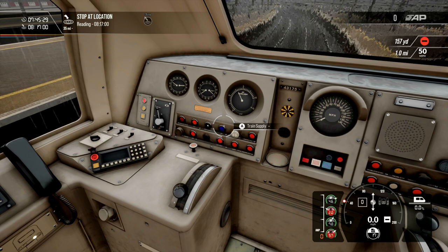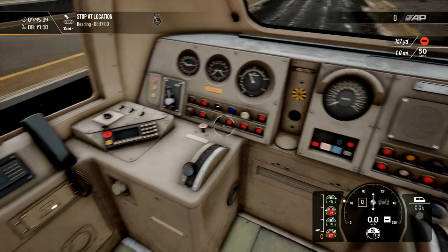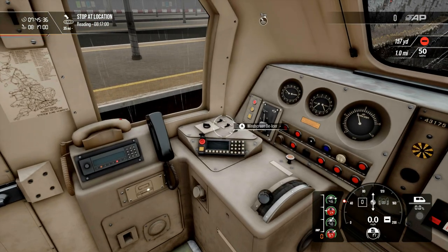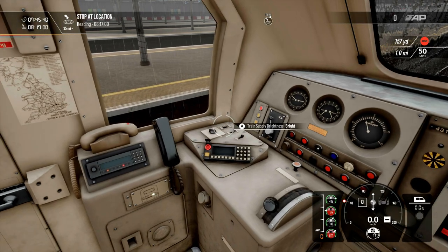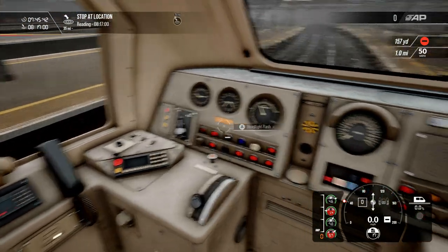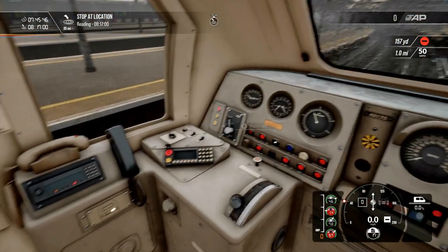So as you will have probably already noticed, when I turned the train supply on, the engine revs got higher and increased as the ETH was increased and the demand was increased. So we've got the road, it's time to depart.